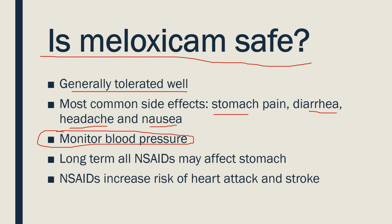Most people can take this safely for years with their doctor checking to make sure none of these long-term side effects are starting to occur. And all NSAIDs, all non-steroidal anti-inflammatory drugs like ibuprofen, naproxen, etodolac, they all increase the risk of heart attack and stroke. That's why we want you to monitor the blood pressure and see the doctor on a regular basis. They can see if you're tolerating it well, see if you're at a high risk for these side effects, and determine whether it's still a good idea to keep you on this medication.